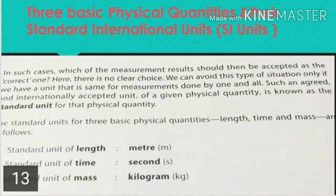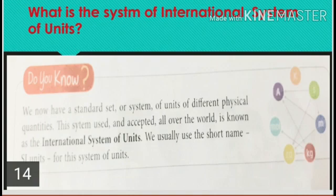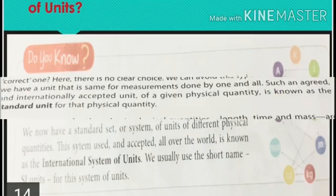Now you can ask me a question: ma'am, from where do these meter, second and kilogram come? For the answer to this question, let's take you to another Do You Know. There is an International System of Units. This system decides for us which physical quantity has which particular unit, so that uniformity can be given to the physical quantity. So these units are known as standard units of physical quantities or SI units.